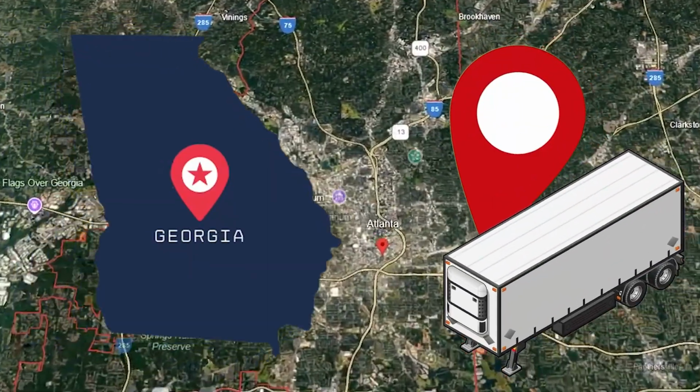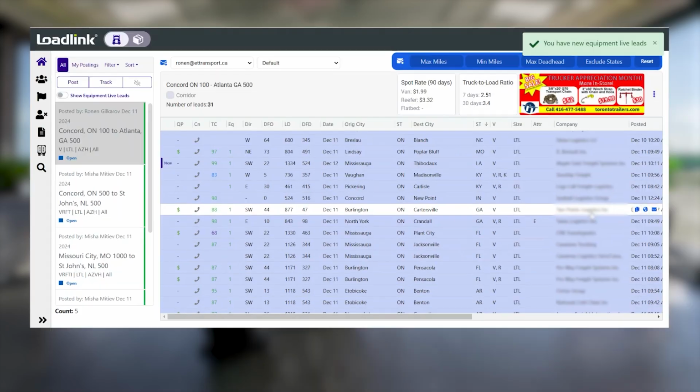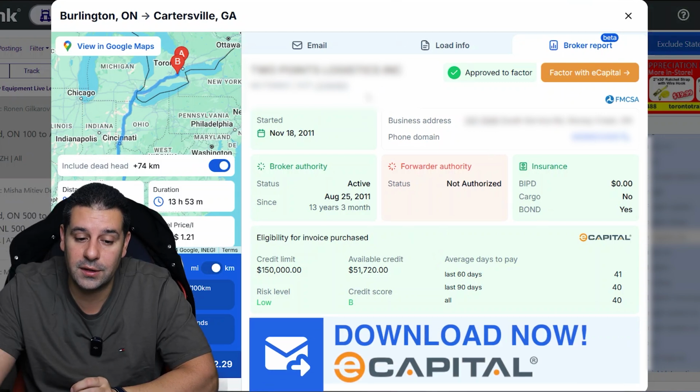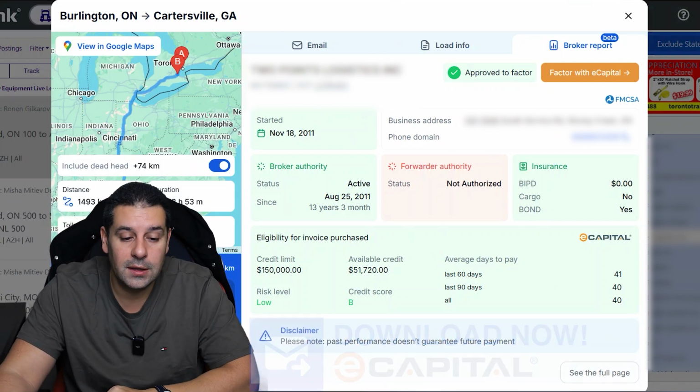I have a truck departing to Atlanta, Georgia, and he's got room inside his trailer. So I'm going to call on some LTL. But first thing you're going to notice, before I call on the LTL, it's very, very important to make sure you check for the credit of the company. So before I make this phone call, let's have a look at this credit.